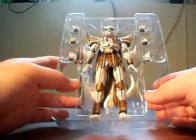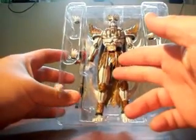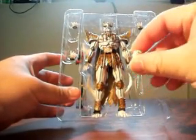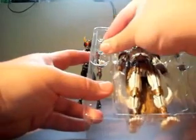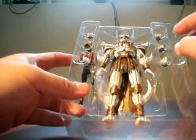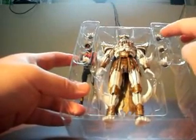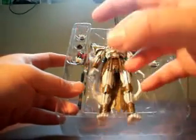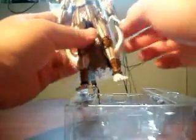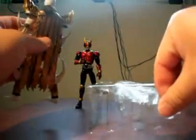Okay, so here's the figure. Pretty straightforward. The figure itself is in the center. It's got these alternate hands that you can attach in various poses. So this is a clenched fist, sort of punching fist hand. There's two splayed open finger hands, and then another two splayed open finger hands that have more of a clutching, menacing type of pose. Here's the figure itself, which is quite large. Some plastic wrap for the cape-like part of the costume. What's this? Okay, just some more plastic behind the hair.